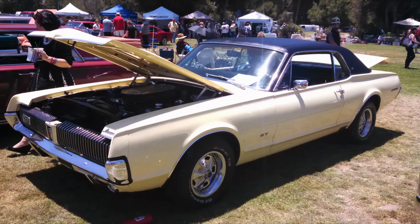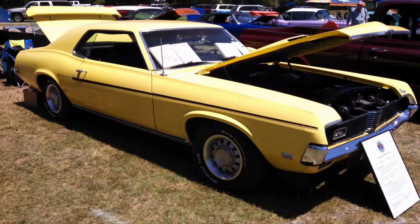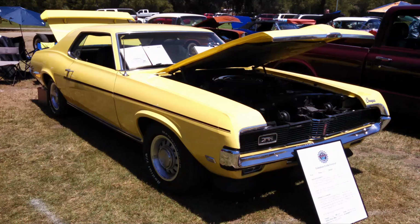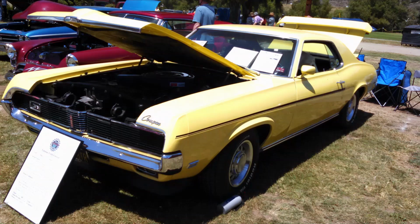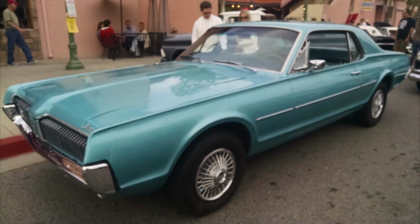And it does include a 1968 Mercury Cougar XR7 GTE with the 427 side oiler engine, plus a GT390 and a 69 Eliminator, and quite a few other ones. So if you get a chance, take a look at the whole video and watch the whole thing. You'll enjoy it, especially if you like Cougars.